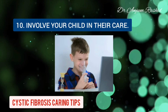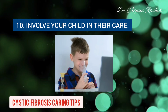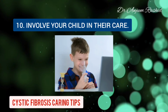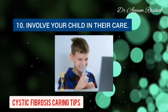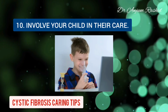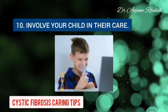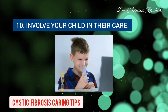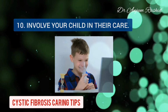Another important tip: involve your child in their care. You can start early by teaching your child basic information about their condition, how to talk to other people about it, and simple strategies for staying safe, such as hand washing. By the time they are 10 years old, many children can set up their own therapy equipment. And by the time they hit high school, many are mature enough to take primary responsibility for storing, carrying, and taking medications, as well as disinfecting their equipment.